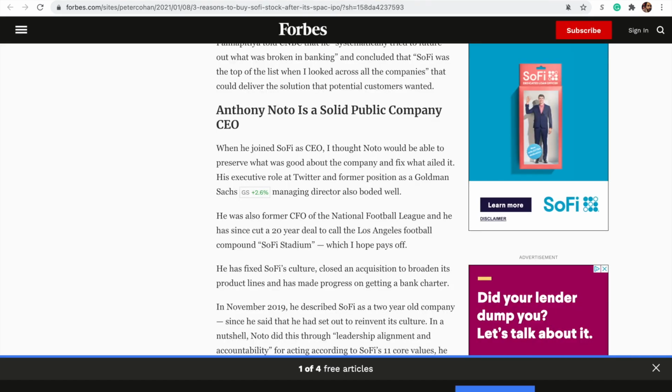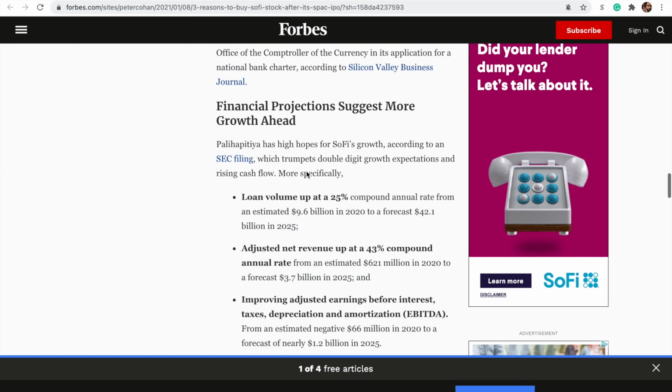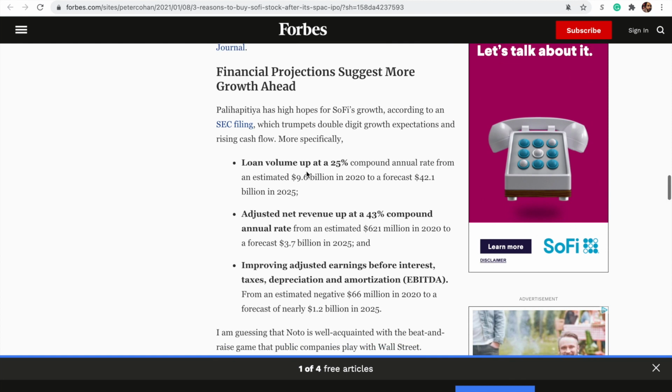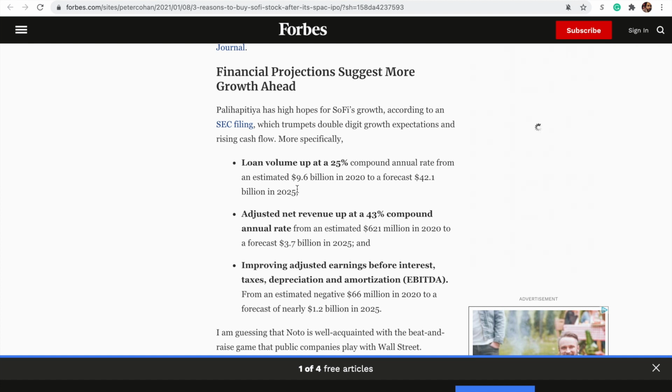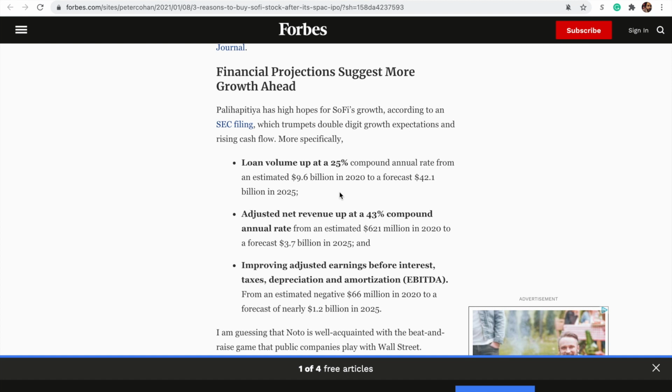3 reasons to buy. So Anthony Noto is a great CEO. We just looked at his profile, so we don't have to get into that. These are the ones that are more interesting to me. Financial projections suggest more growth ahead, so obviously we would hope so. Loan volume up at 25% compound annual rate from an estimated 9.6 billion to a forecast 42.1 billion in 2025. So keep that sort of timeline in the back of your mind. Looking at about a 3 or 4 year timeline there.